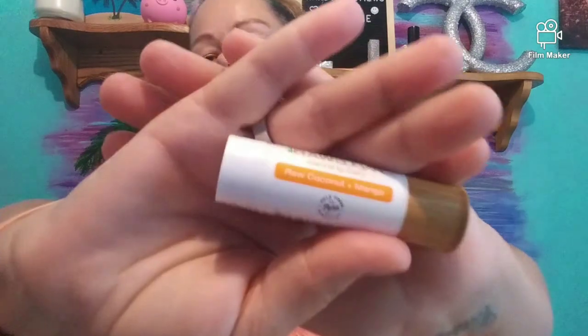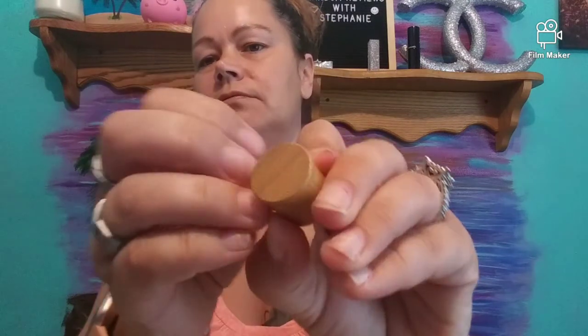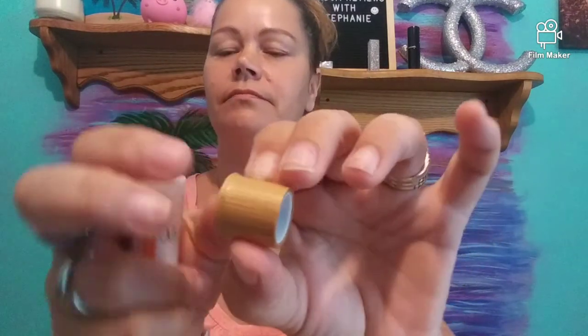We got, this is kind of cool, Raw Sugar natural lip balm, raw coconut and mango. Doesn't really say anything on the container. Not for children under 3. This is like a bamboo. Ew, smells like coconut. Probably not gonna use this, so I'm gonna put this aside. I have a lot of chapsticks.